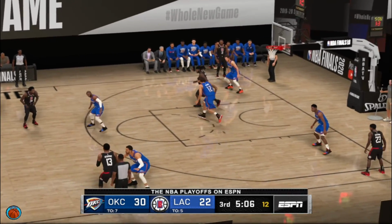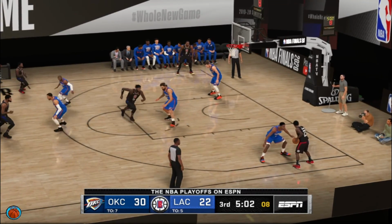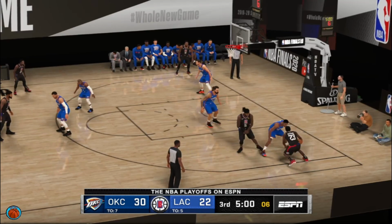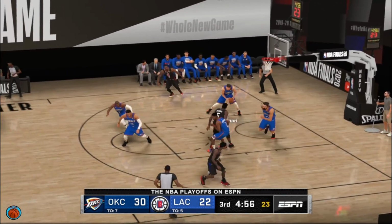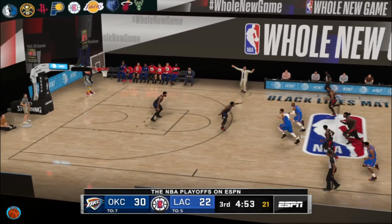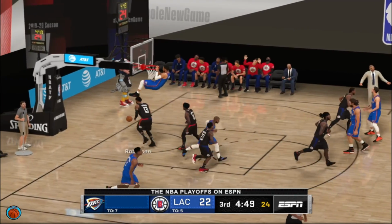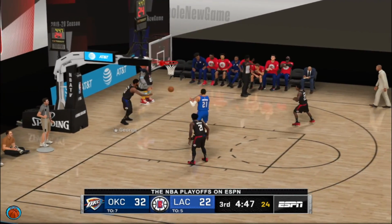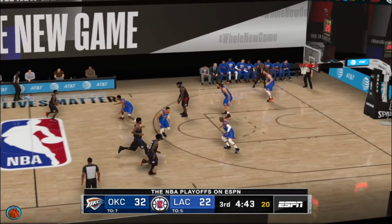Outside, George. Over in the corner, Williams. Shoots over Gilgeous-Alexander. Williams can't get it to go. And here we go. Fast break. Paul's got it. And he lobs it up toward the rim. And the dunk by Robertson. Well, the reach of Robertson, a big help on that alley-oop.